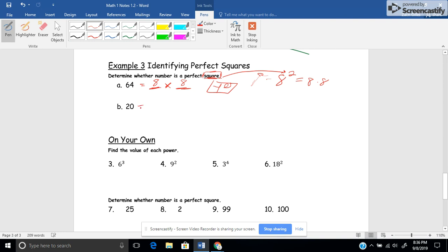Then on to letter B, 20. Are there two numbers that are the same that we can multiply to get to 20? If you haven't come up with anything, that's good, because our answer is no. There are not two numbers that are the same that multiply to get to 20. So 64, yes, is a perfect square. 20, no, it is not a perfect square.